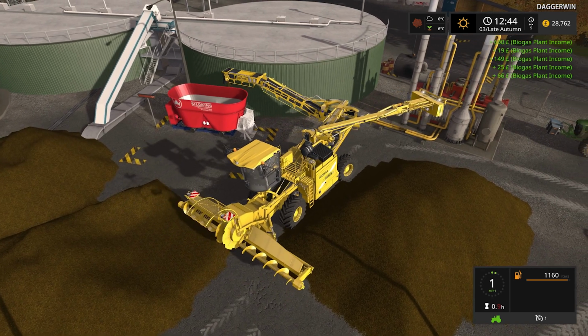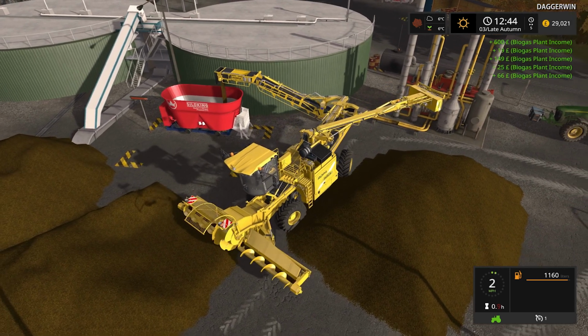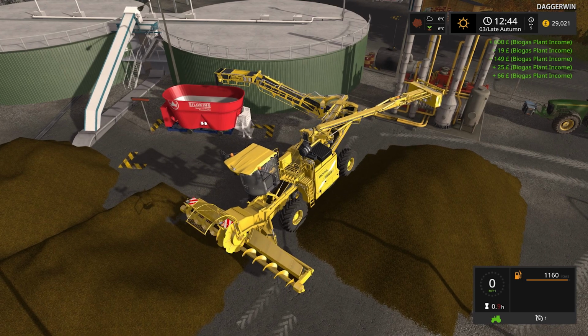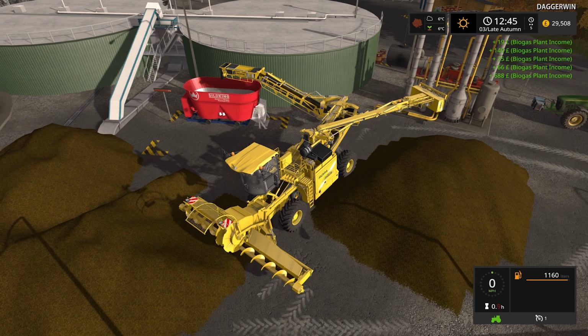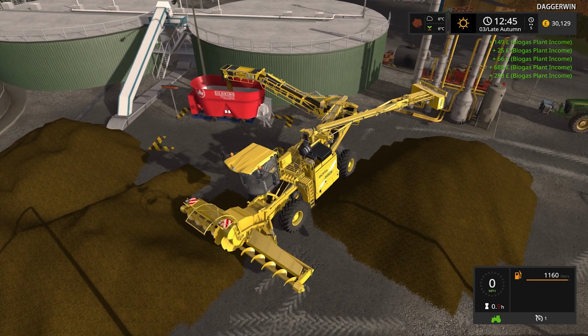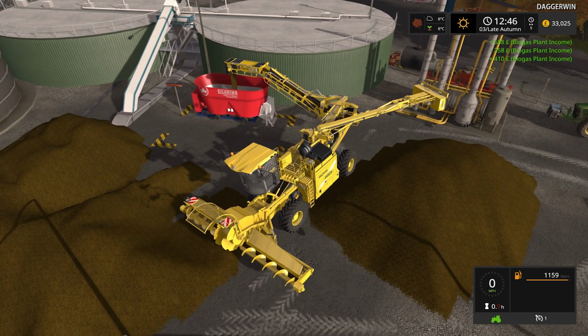I might have to turn around fairly soon to sell that first, because we have actually made it a bit more flat here. Looking good. Anyway, let's get this thing going.